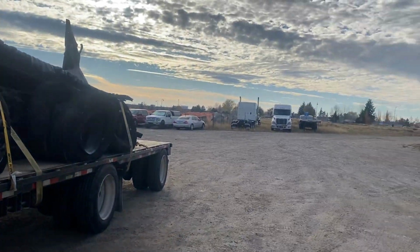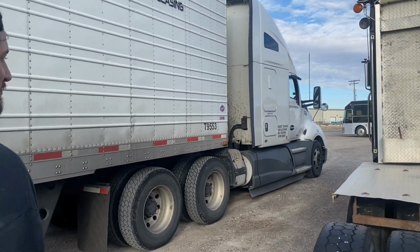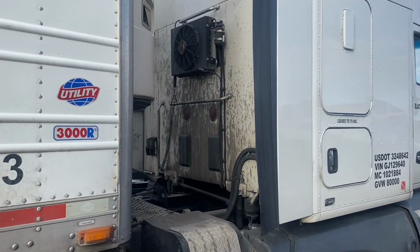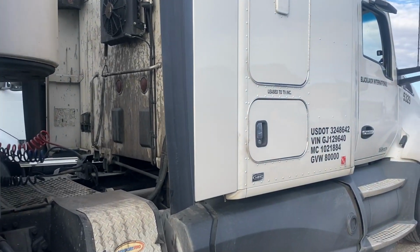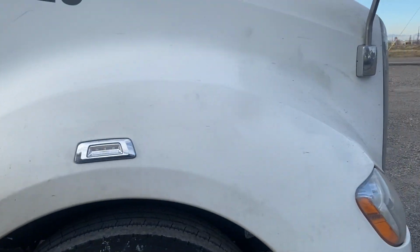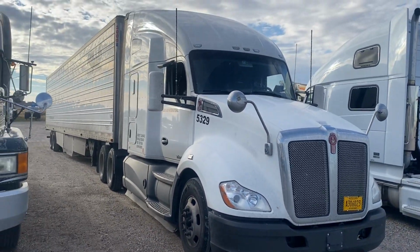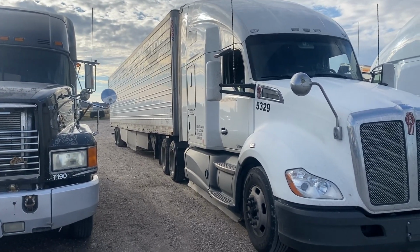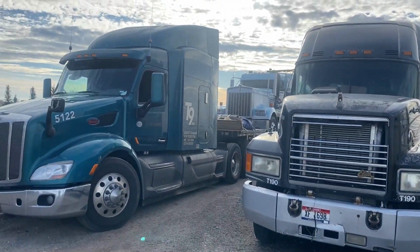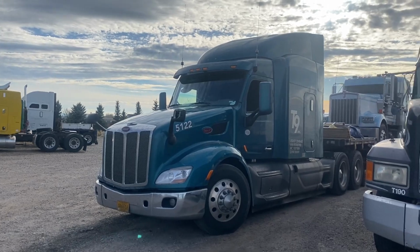You want to show us your truck? Huh? You want to show us your truck? This is Wes's truck. Is this the first one you got or the second one? Second one. You got a leak in the back? No, that was from the reefer. Oh, right, yeah. Okay. Kenworth T680. Where's that going? This one's going from Idaho to Georgia. Georgia, there you go.